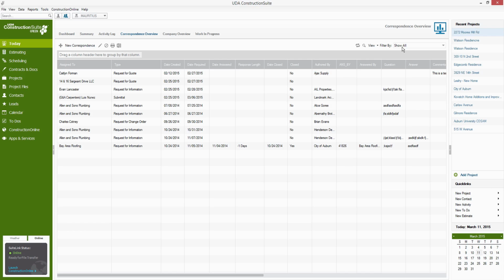So when asked, what's one of the common differences between ConstructionSuite residential and commercial, this is probably one of the major tools, as well as the RS Means data and some of the templates that are provided with estimating. But in this scenario, you're going to be able to see and track the correspondence.